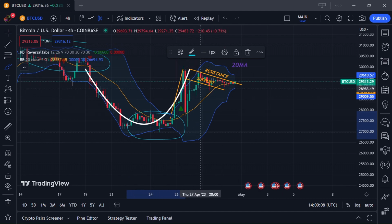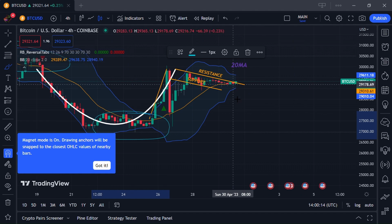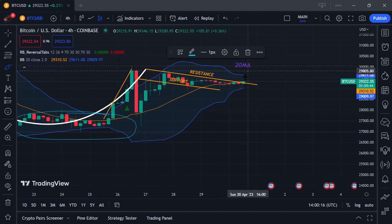It's still above the moving average line, and it has to touch this resistance level over here in the Bollinger Bands. It's forming a tight contraction right over there.